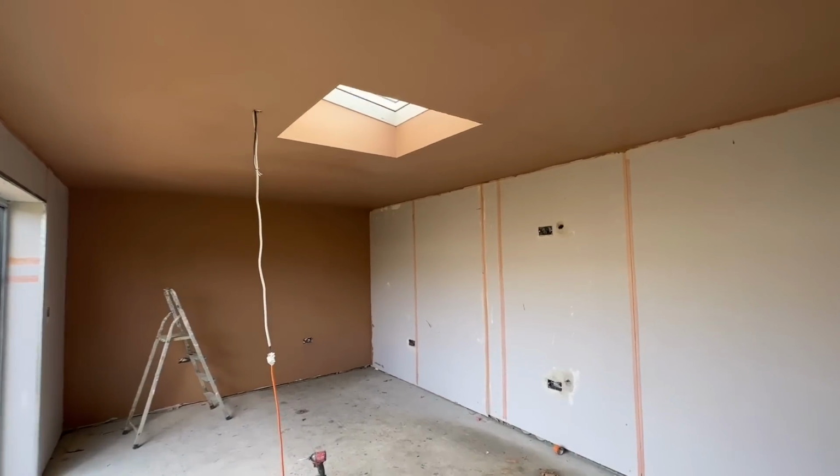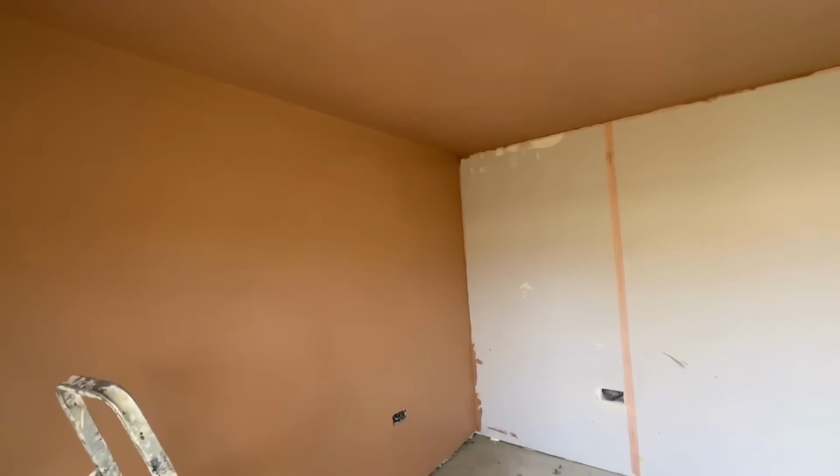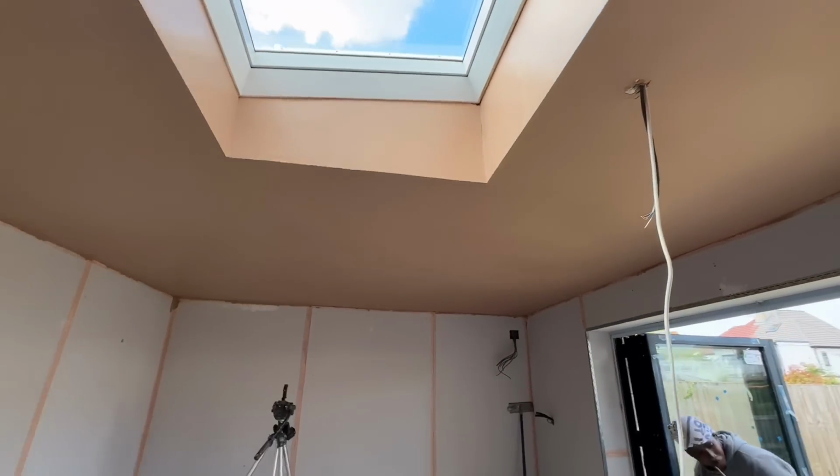Guys, we're done the first portion of our plastering today, and it's time for lunch. This is what we've done now. I think it's about 1 o'clock now. So we managed to get the ceiling done. That's our two coats on that. I've just got to flatten this little bit area one more time.